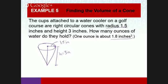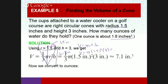So then it also tells you the conversion from inches cubed to ounces. So the first thing we have to calculate is inches cubed. So the volume is pi r squared times h, which is pi times 1.5 squared times 3, which gives us 7.1 inches cubed.